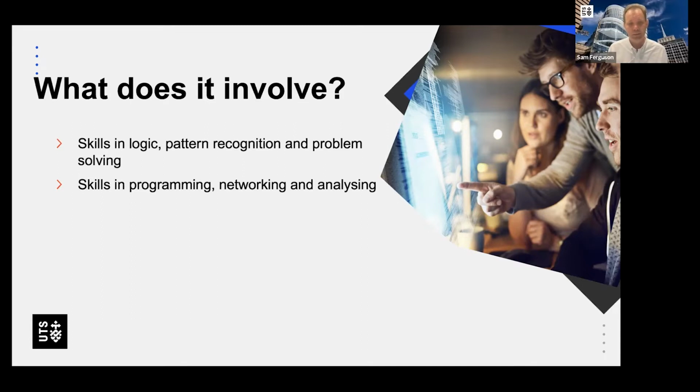And serious mathematicians often don't use computer programming methods to describe their problems. They use mathematical language. So having skills in programming, networking, and analyzing is important, but analyzing covers a large range of skills. So while you may think programming is essential, it's not the core skill in IT. Larger pattern recognition and problem solving and analysis skills tend to be used a lot more by a lot more roles than just the programming skills directly.